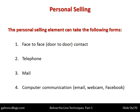Computer communications: email, webcam, Facebook. Again, if it's push, for example, email, the company pushes information to us. That could be seen as spam as well. We've all experienced our inboxes in email filling up with unwanted emails from companies and from individuals. We have all sorts of tools online to try and block that type of contact. We have filters and so on to try and block it and to delete it. So again, it may be counterproductive on the part of the seller. If they're using that type of technique, it gives them a bad reputation.